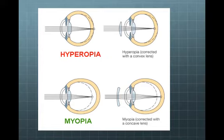Farsightedness is also called hyperopia. This is when you can't focus on near objects. The eyeball is shorter. Glasses are thicker in the middle. Presbyopia is a type of farsightedness that develops in older age.